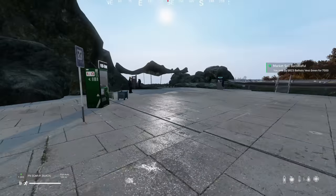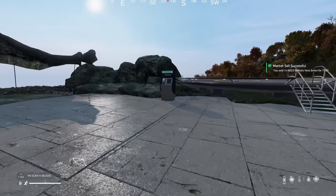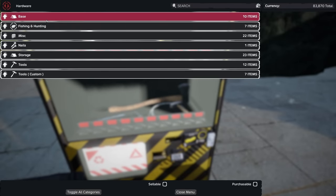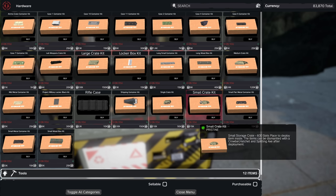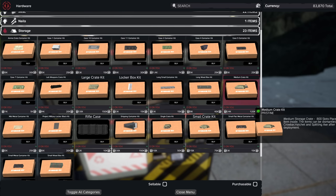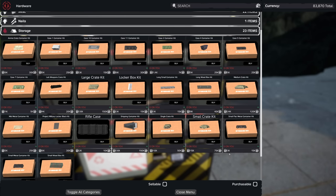85k all in, by the code lock. Yeah, I made 47k. Right, so we've got 85k, so what? Oh, we can get a small crate kit, 600 slots for 75k. That's not too bad. Yeah, 600 slots. I think we should do that.